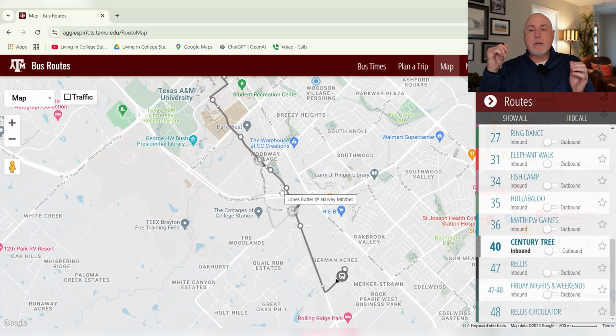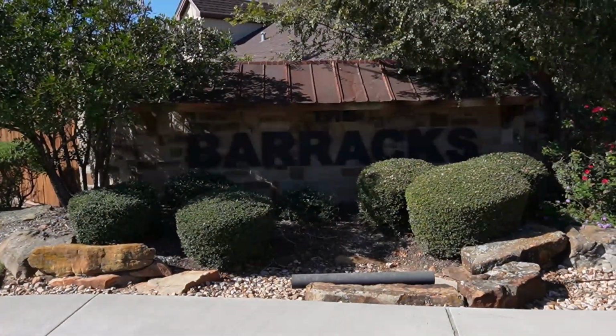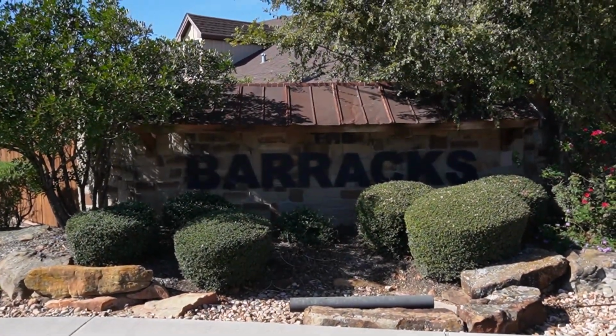All right, if we look at the screen again and we continue to follow Route 40, the Century Tree route, that bus is going to take you past Lakeridge. It's going to take you over Harvey Mitchell Parkway, get you onto Holleman, and take you down to another area that is really popular with students, and it's actually really popular with investors. These are newer properties, and it's the Barracks. So let's go check out the Barracks.